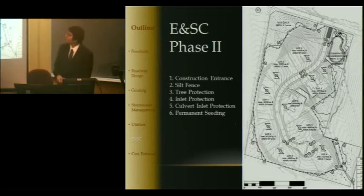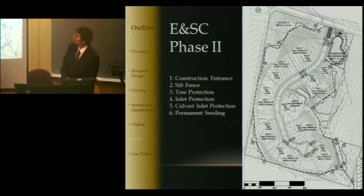And then ESC Phase 2 will be put into place once the permanent stormwater management facilities have been put into place, and the diversion dikes and the sediment traps will be removed to facilitate the permanent grading plan. The construction entrance, silt fence, and tree protection will all remain on site until the end of construction.